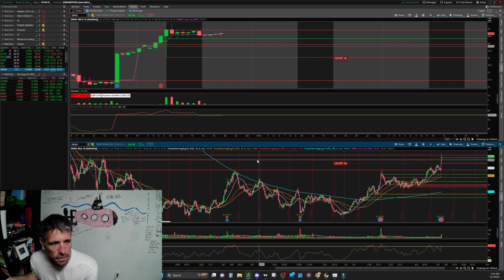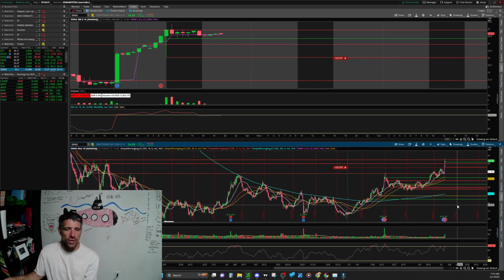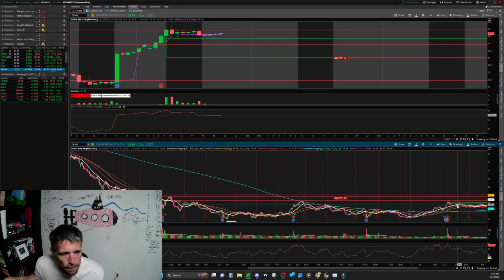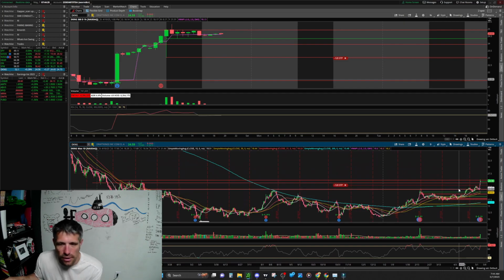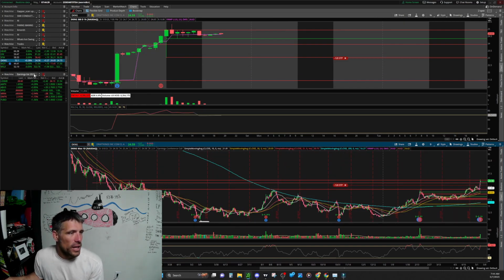I love that it gapped up right into this area of resistance. It pulled back that same day and held new higher lows. So we're gonna see what wants to happen for DraftKings. If we can get above this area, I think it is a very pivotal area indeed for DraftKings.